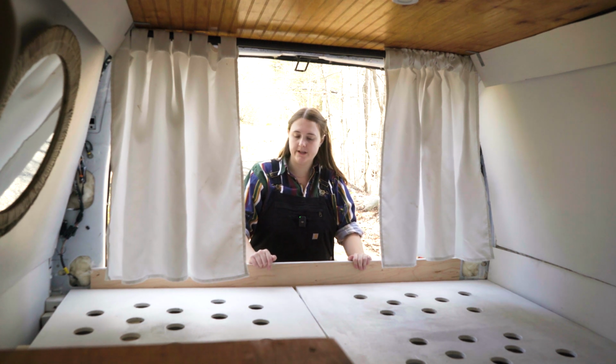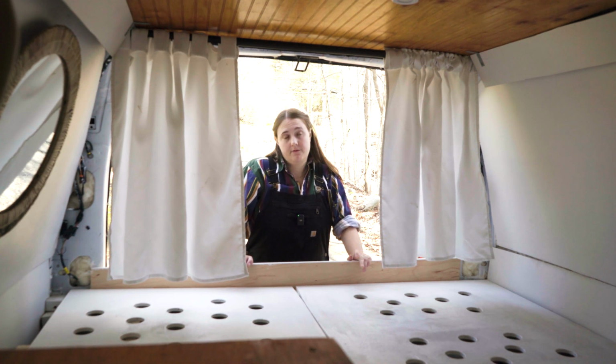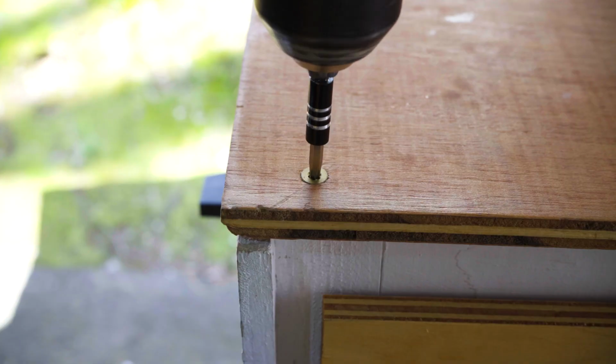Well, those look pretty nice, but it's not time to put the mattress back on yet because I still have a couple more things to do that involve tearing the van apart even further.